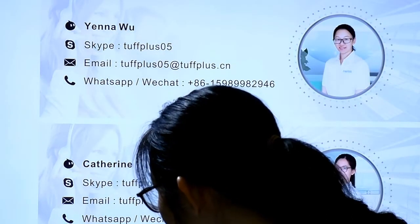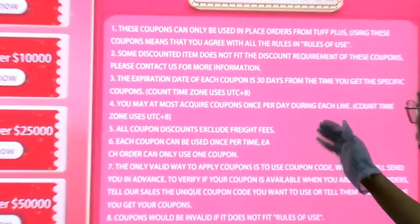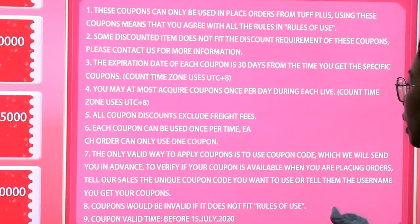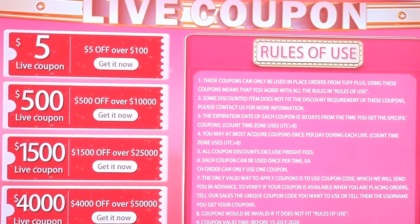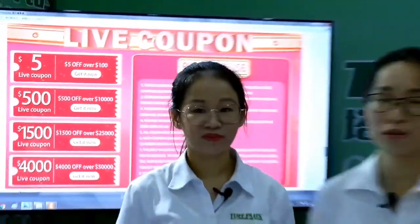Okay. The coupon discount includes the product price, but does not include the shipping fees. Yes, only for the sample product fees. Each coupon can be used once, and an order can only use one coupon. The only way to apply a coupon is to use the coupon code, which we will send you in advance to verify if your coupon is available when you are placing orders. Tell us the coupon code you want to use, or tell us your name and you get your coupons. Yes, I think our friends will note from these coupon rules how they could use this coupon.